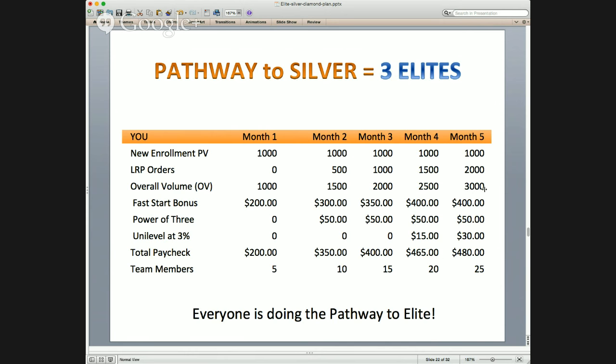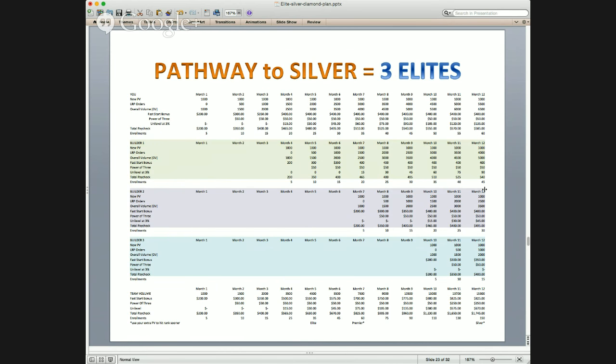So now to hit silver, you're helping people to follow the elite plan, teaching 2 to 5 people every month or every week, that you're enrolling 5 people every month with about 1,000 in volume from those enrollments and about 500 in new Loyalty Rewards orders the following month from those enrollments. That's basically it. That's the basics of this, and this is what most of us have done to reach Diamond and beyond. So this may look scary, but I actually wanted to show you the numbers.